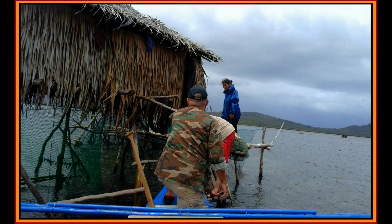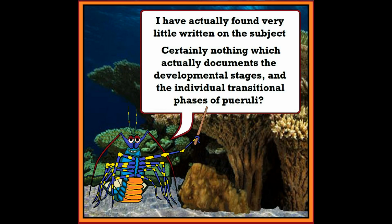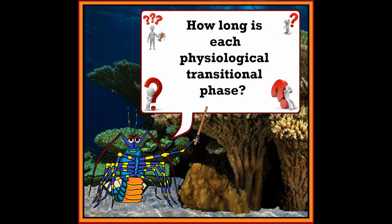During my own personal research on the subject of the Puri developmental stages, I have actually found very little written on the subject, certainly nothing which actually documents the developmental stages and the individual transitional phases of Puri. Just how long is each of the Puri developmental stages? How long is each physiological transitional phase?